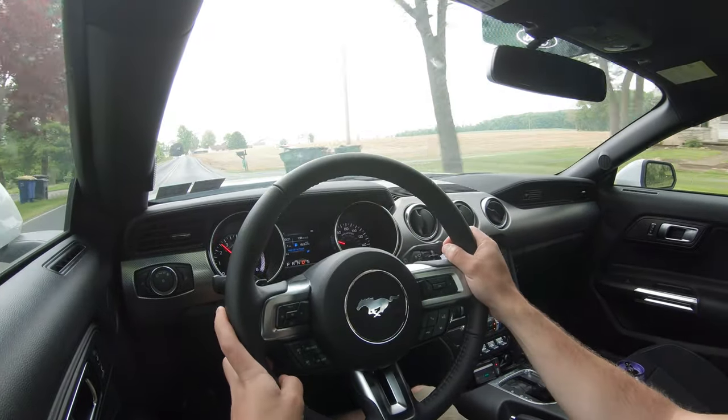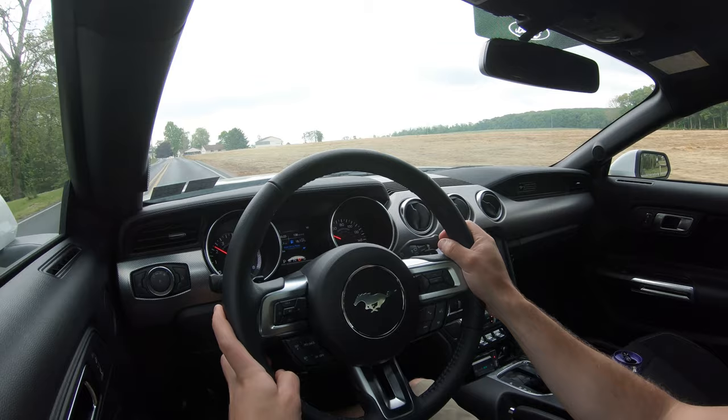And I did put that steering sensitivity in sport at the start of my drive because I do own a 2019 Mustang GT, and that is by far the best steering mode. It is substantially different than the other steering feels, I will say that. But I'll get more into that in a little bit here.